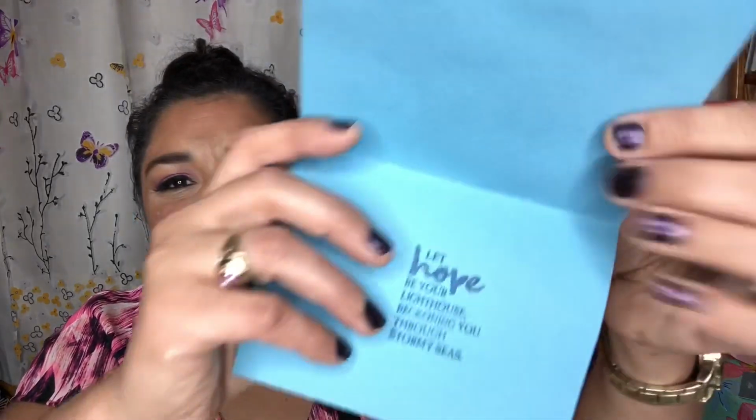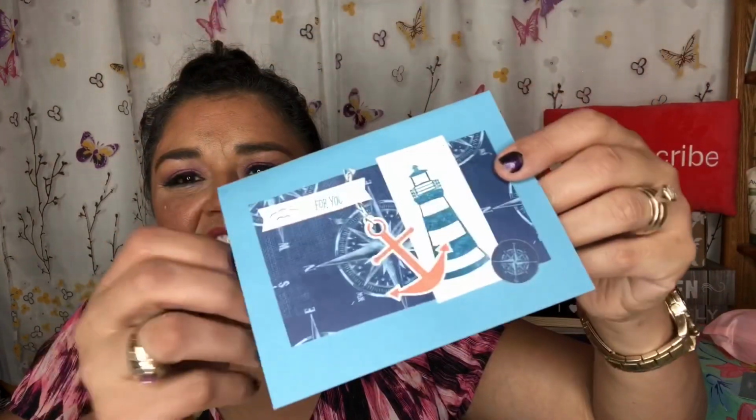All right, and the last item in the box is this card. This is an ocean inspired card, and it has the anchor, it has a lighthouse, it has the navigating compass. It's beautiful. Look, guys, and it says, "Let hope be your lighthouse beckoning you through stormy seas." Look how beautiful that is. And it is just darling. Isn't that cute? That is everything for today, you guys.